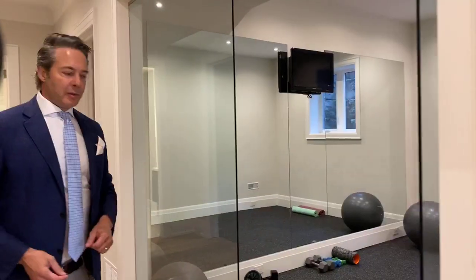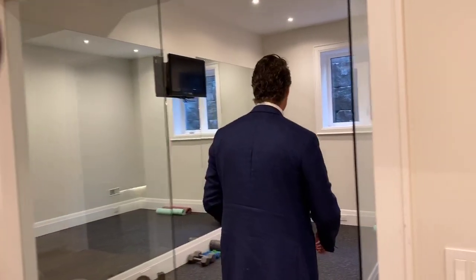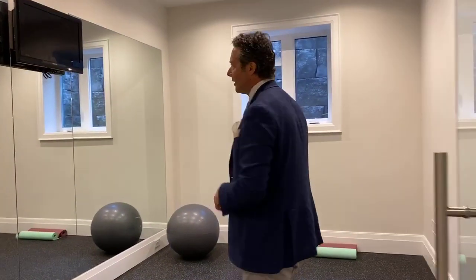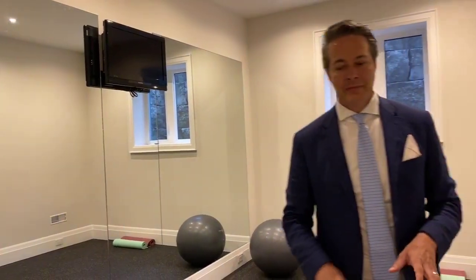Private fitness room with rubberized floor to take those impacts. Again, connectivity, television, hook right into your smart system. Amazing.